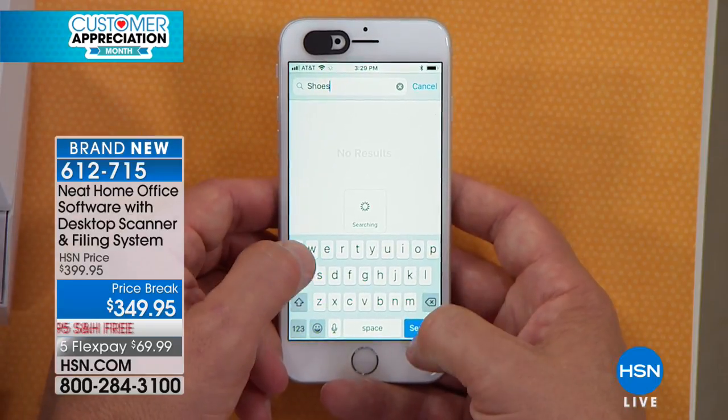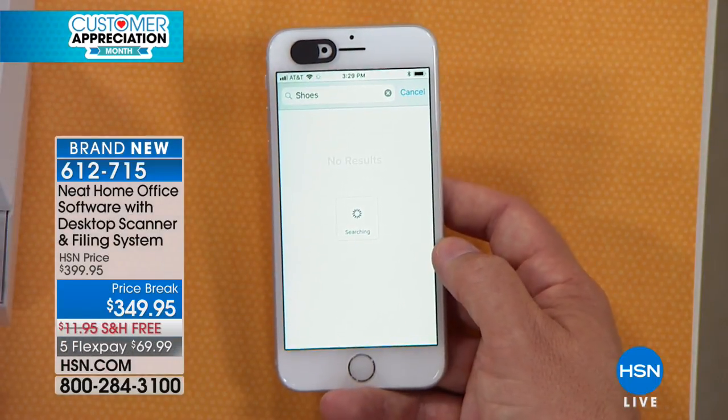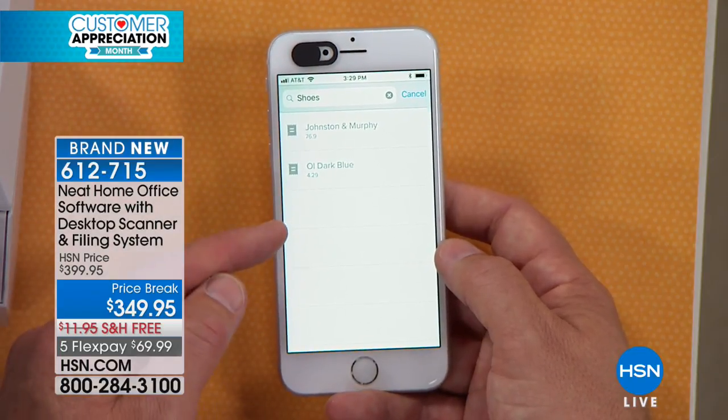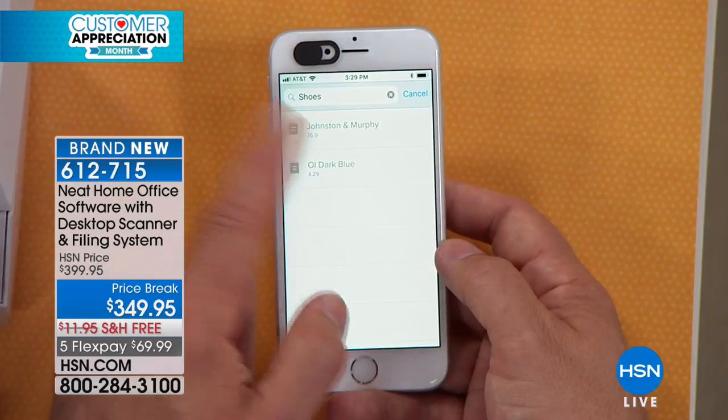Oh my goodness, when you go to return something and they say, where's the receipt? And you think it's in the bottom of the bag and it's not. And all of a sudden, you know what you do? You take a picture of it before you leave the store. And I just actually typed in shoes because this has happened to me.